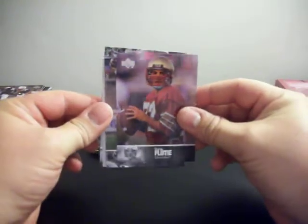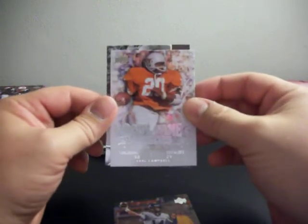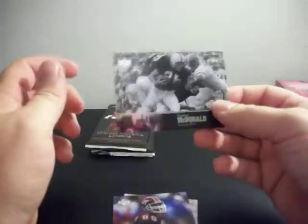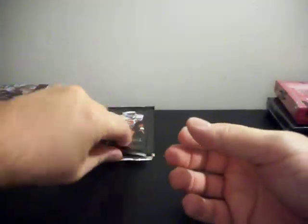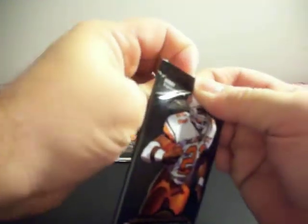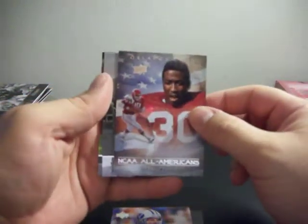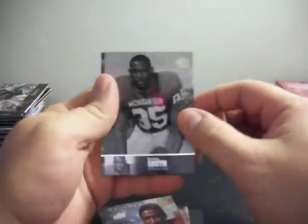Alright, Doug Flutie, Andy Dalton, got Earl Campbell Bowl Game Heroes, Antonio Freeman, and Tommy McDonald. Alright, we're going to have at least one auto in these last 3 packs. Alright, we got Steven Jackson, Ty Detmer, and NCAA All-Americans Greg Pruitt, Bubba Smith, and Mark Ingram.